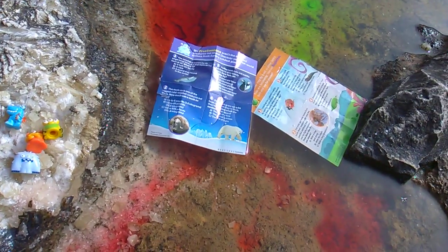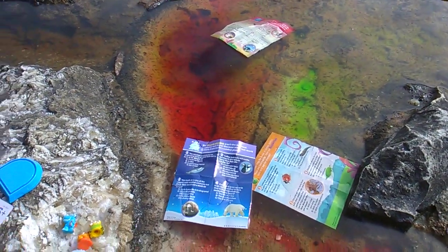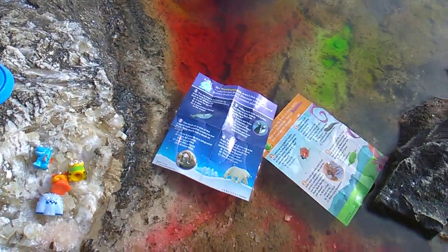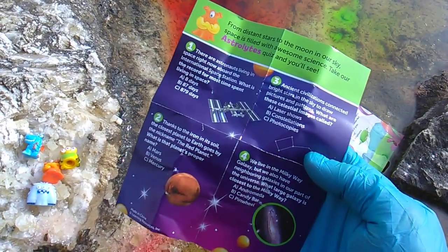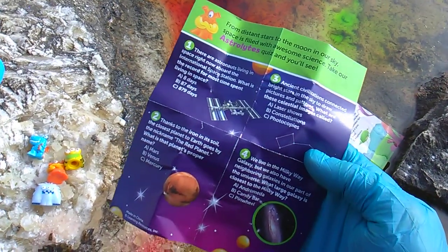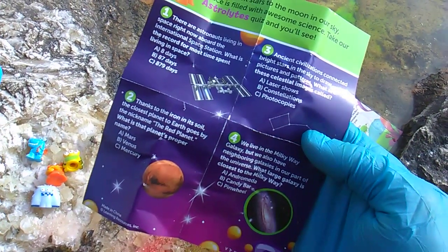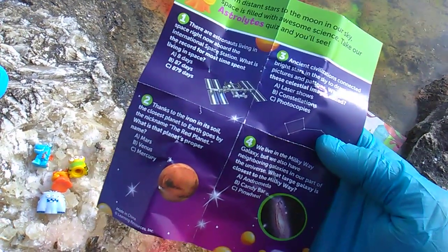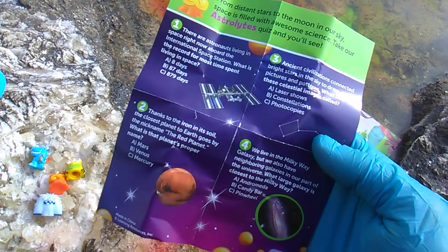Courtesy of the astrolites, the blood, the slime, and the beaker creatures. There's the poster. Blurk. Cosmo. Cosmo Brown, what you gonna do? From distant stars to the moon in our sky, space is filled with awesome science. Take our astrolites quiz and you'll see. There are astronauts living in space right now aboard the ISS. What is the record for most time spent living in space? 8 days, 87 days, 879 days. I'm gonna say 879. Yeah, definitely.